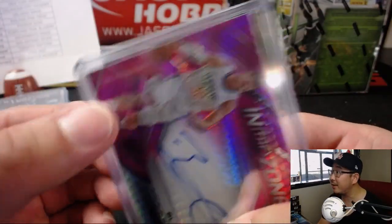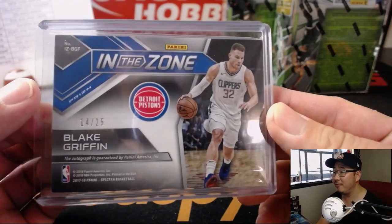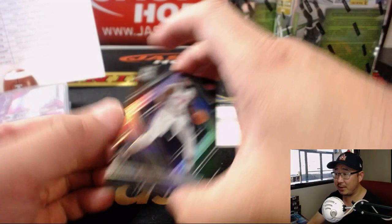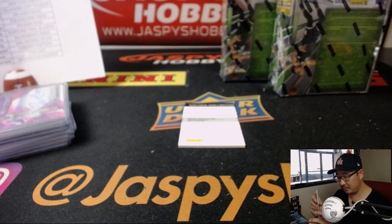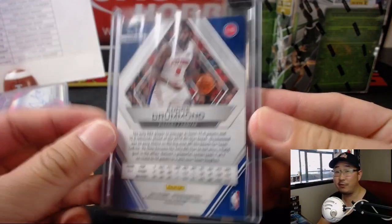It says traded right there too. They couldn't find a picture of him in a Pistons uni. 14 out of 25. Any guesses on this redemption? It's also for the Pistons.